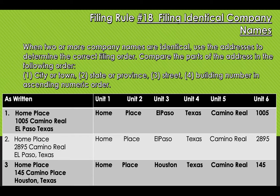So because 1005 comes before 2895, that's the record that you would file first. Then you would file the record with the 2895. And the third record that you would file would be Home Place, 145 Camino Place, Houston, Texas, because the city is different. And H comes after E in filing, so that would be the third record that you would file last, okay?